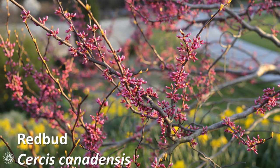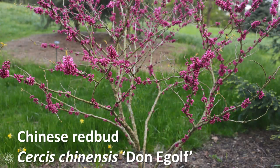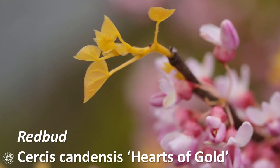blooms. There are some underrepresented cultivars worth considering planting, including Royal White, which dons an all-white floral display, the extra floriferous Chinese redbud, Don Egolf, and the deep red display of Appalachian Red. And many of the newer cultivars, like Hearts of Gold and Forest Pansy, pair their blooms with a secondary display of colored foliage, continuing their beauty deep into the spring season.